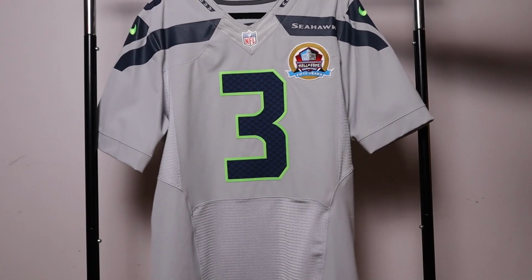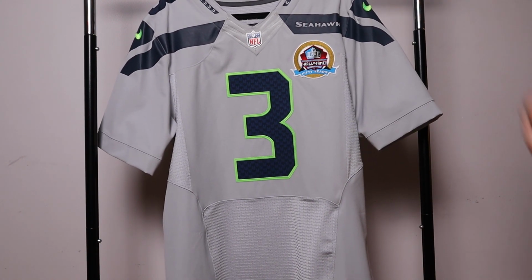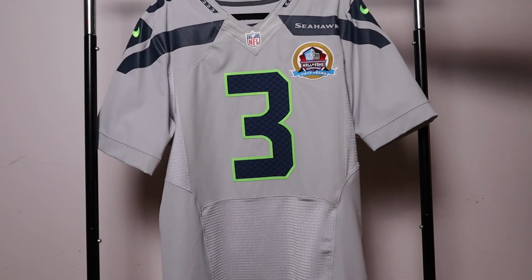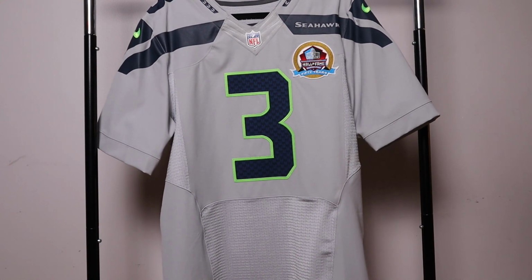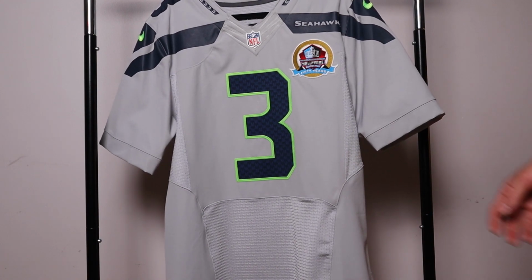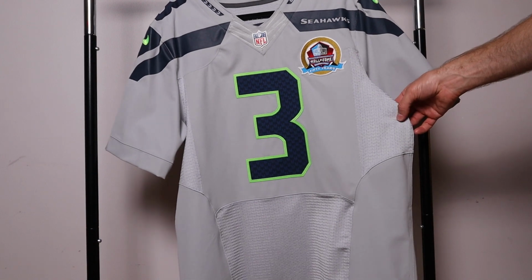All right, and we're going to start with the Nike Elite, being that it came out first chronologically, and that was in 2012 when Nike took over for the NFL to produce the jerseys. Now, guys, one thing that they wanted is they wanted a completely different construction than the Reeboks were. The only thing really that's similar between the Reeboks and the Nike Elite is this body mesh right here, okay?